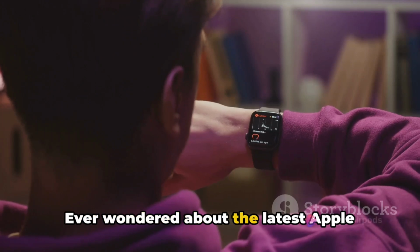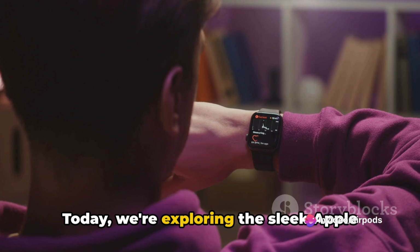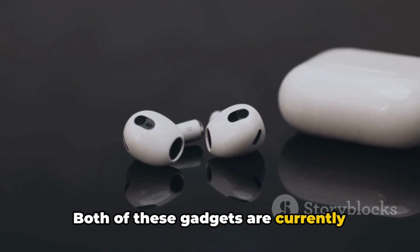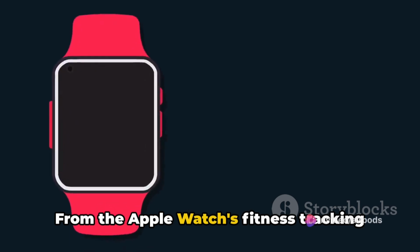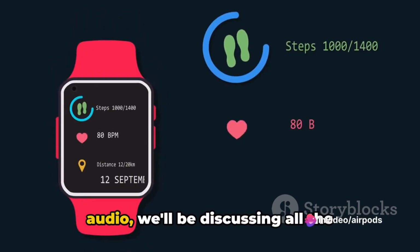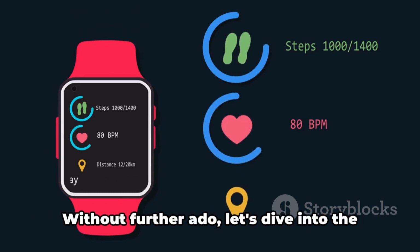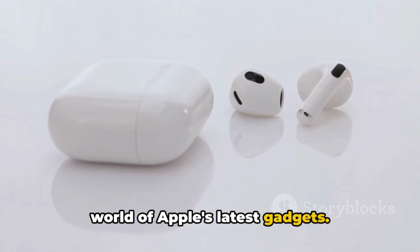Ever wondered about the latest Apple products making waves in the tech world? Today we're exploring the sleek Apple Watch SE2 and the innovative AirPods Pro 2. Both of these gadgets are currently available at some of the best prices we've seen yet. From the Apple Watch's fitness tracking capabilities to the AirPods Pro's adaptive audio, we'll be discussing all the features that make these products stand out. Without further ado, let's dive into the world of Apple's latest gadgets.